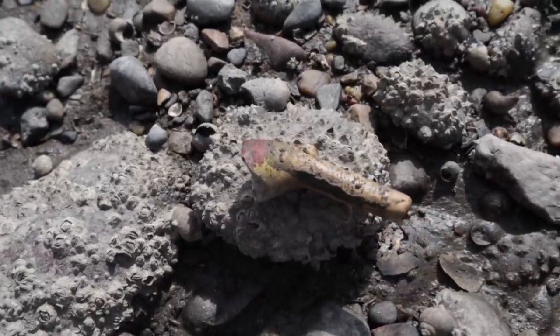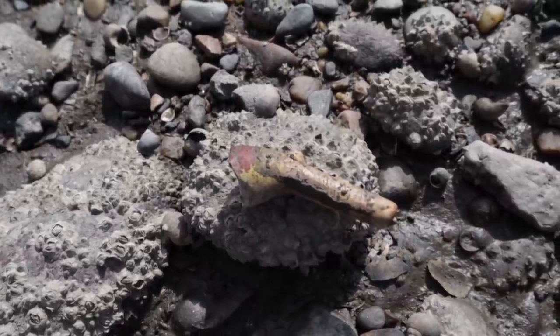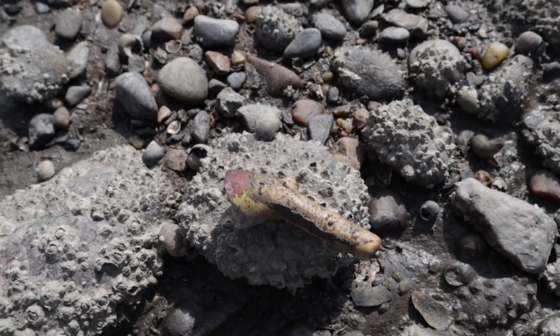Now, I'm not sure if that is a glaze, if that's decoration on this pipe, or if that's some form of dirt. So we'll have to take a closer look at that and see what we can make of it. But that's an excellent find. Well, you've got to be very happy with that.